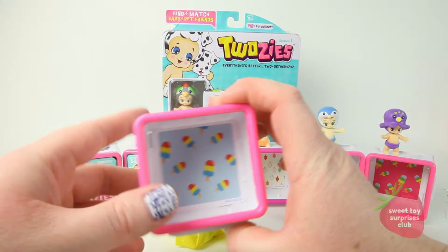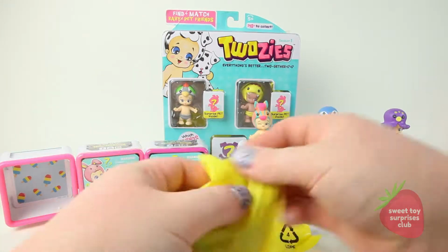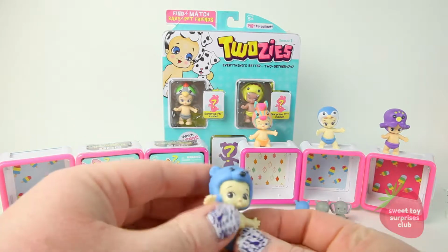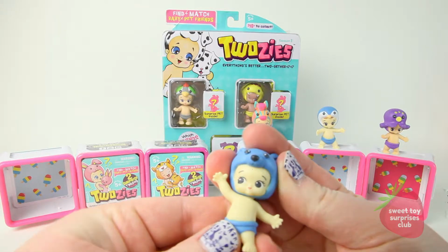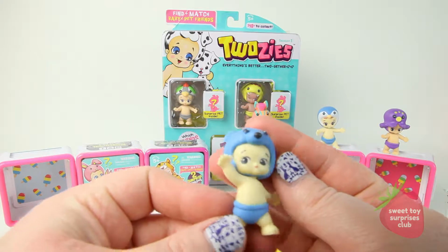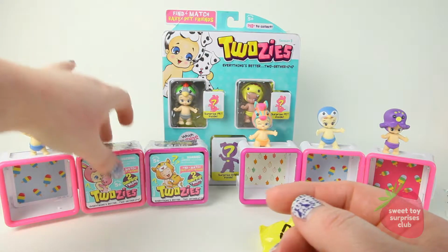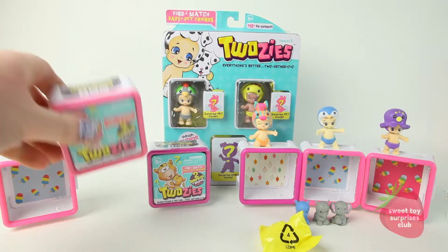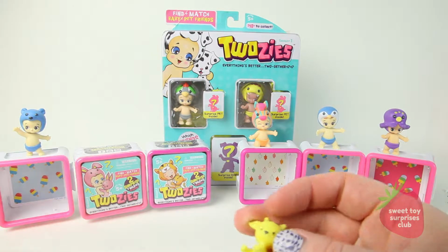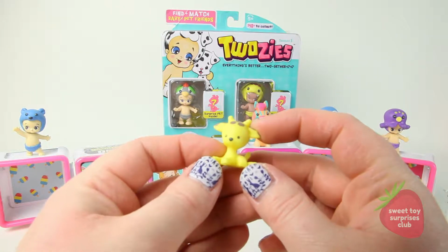Here's another Too Cool room. Oh, we got a little bear baby. This is Charlene, and she is rare. Oops, I almost forgot to open our little animal. We got a little giraffe. This is Bangles, little girl.